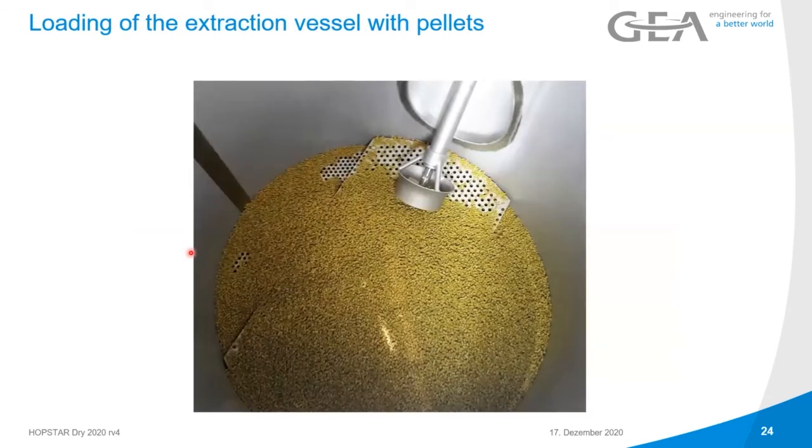When we are loading the vessel, it looks like not very much, but we have a hydration volume of the hop particles of up to 10 liters per kilogram of hop material. And as we are using fully hydrated hop material in the extraction process, this has to be considered in the design phase of the vessel.